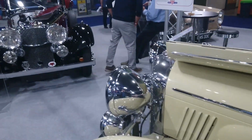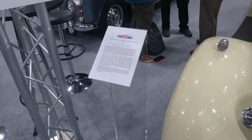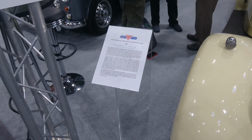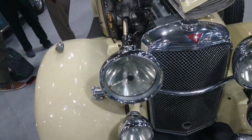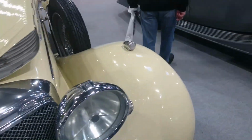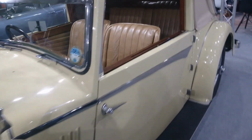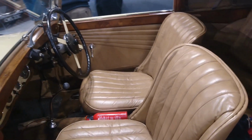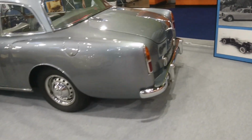Not off to a good start here. Oh, here we go, information sheet, brilliant. 1936 Alvis Speed 20 Charlesworth Drophead Coupe. Very nice. I think the thing I've recognised most, apart from this very nice cream coachwork, is a beige leather interior with wood. I do like a nice beige leather interior. We'll have to go where the information boards are, viewers, otherwise my ignorance might be discovered. Not that it already hasn't been.